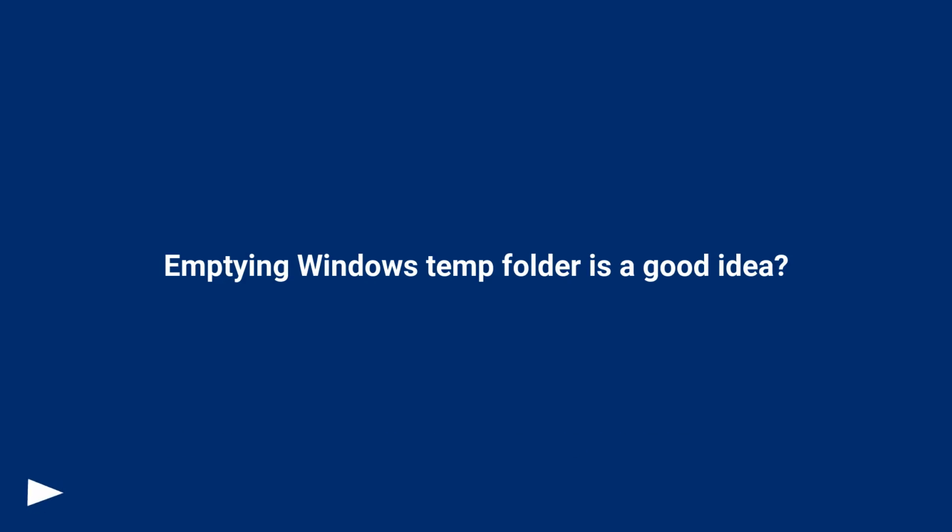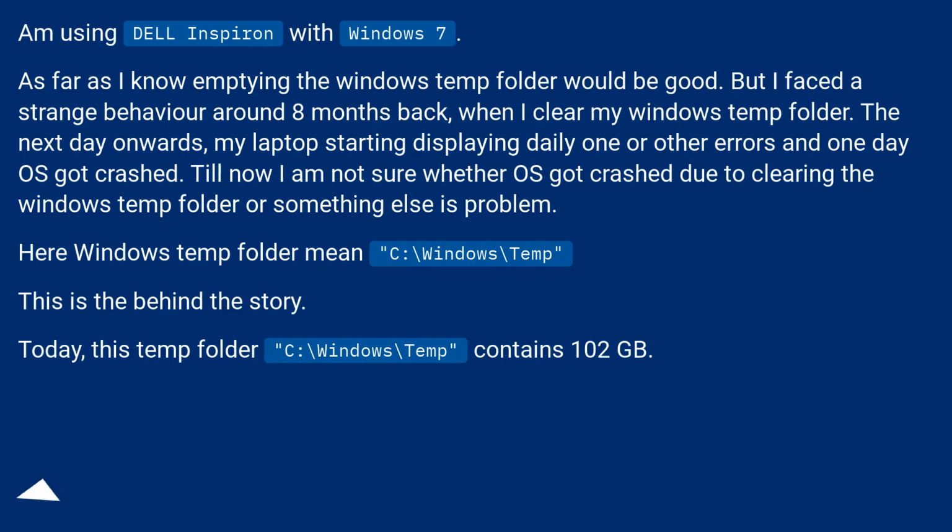Is emptying the Windows temp folder a good idea? I'm using a Dell Inspiron with Windows 7. As far as I know, emptying the Windows temp folder would be good.